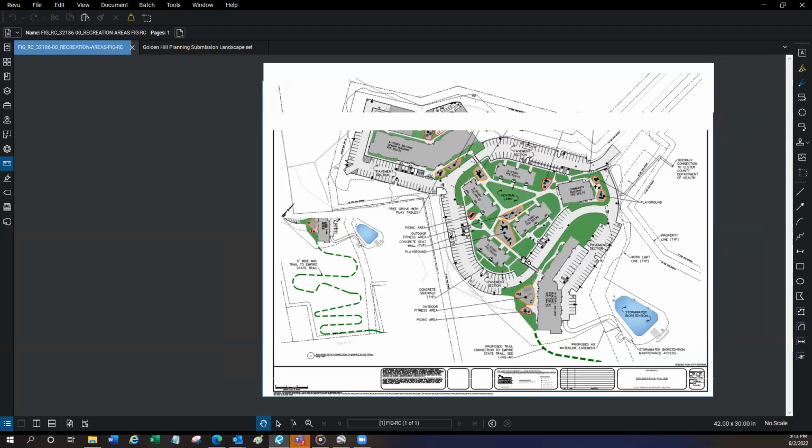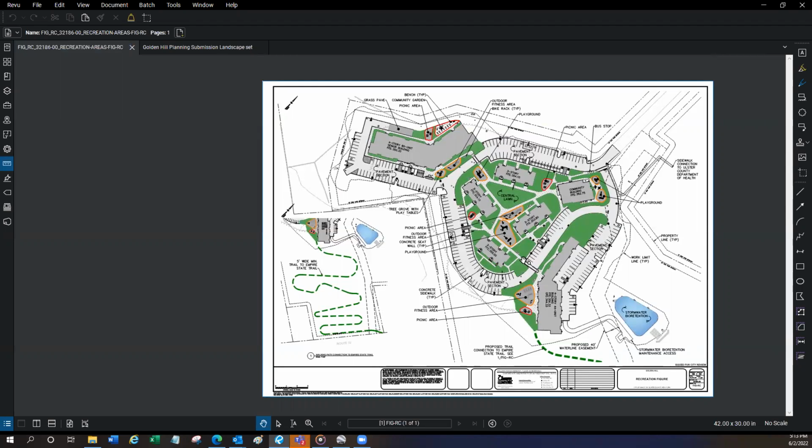Also on the line is Will. Will, is there anything you'd like to add to just the big overview of the recreational components that we've proposed? No, thank you so much for walking through, Roger.